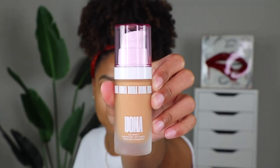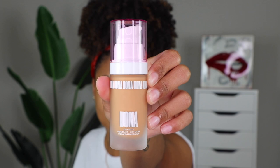So, here's the start of the show. This is the Uoma Beauty Say What? Weightless Soft Matte Hydrating Foundation. So first off the bat, packaging. I love the packaging. It's one of those frosted glass bottles that feels really nice and smooth and expensive. I love their Uoma brand logo as well. It's kind of simple but effective, and it's like, boom, it's there, it's Uoma.